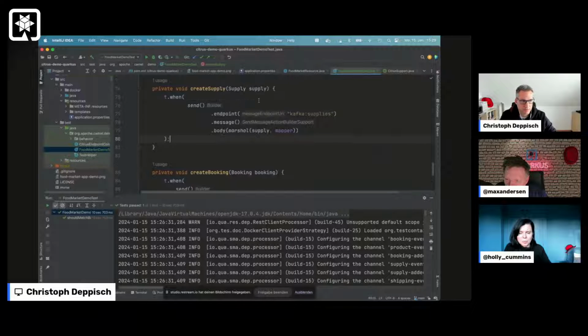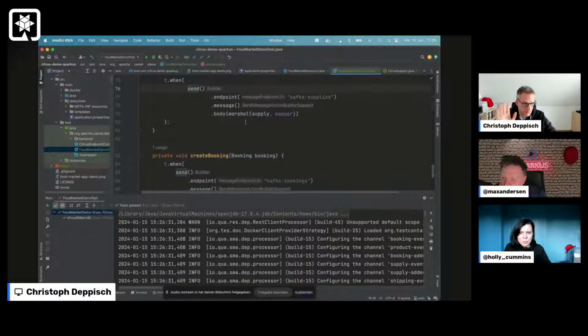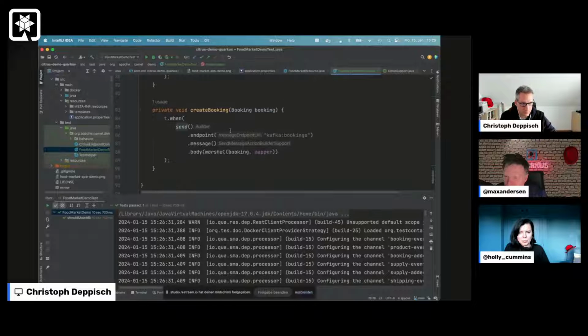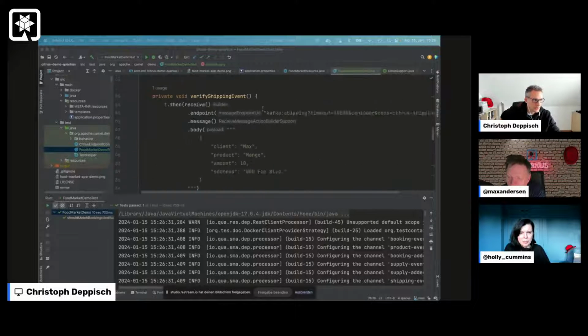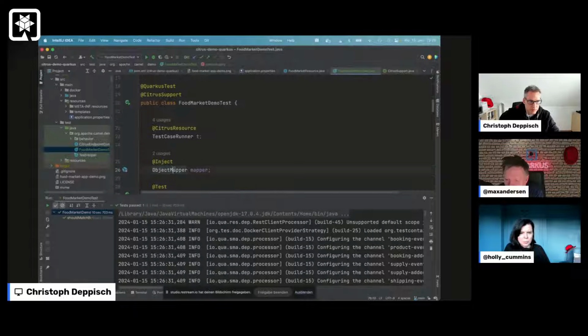And this is what I said is the domain-specific language of Citrus, because all these things in here are test actions that Citrus provides, and you can do a lot of other stuff too. And is that marshal using, in case of Quarkus, something Quarkus-specific? Yeah. It's the actual mapper that is also used by your Quarkus application. Okay, so it's injected automatically. And so for the booking, let me just cheat a bit.